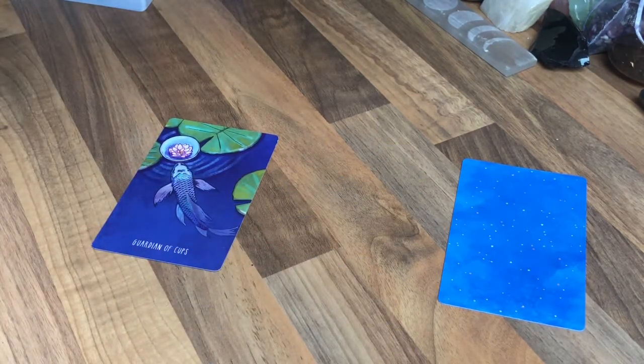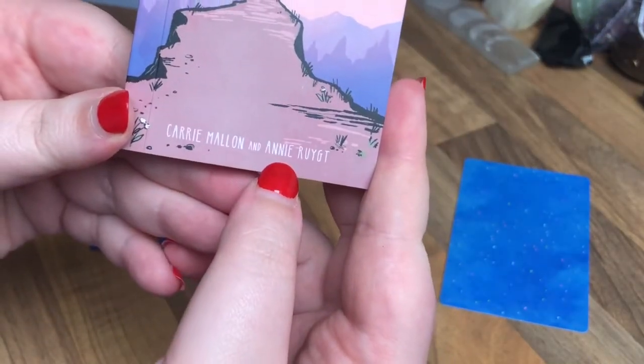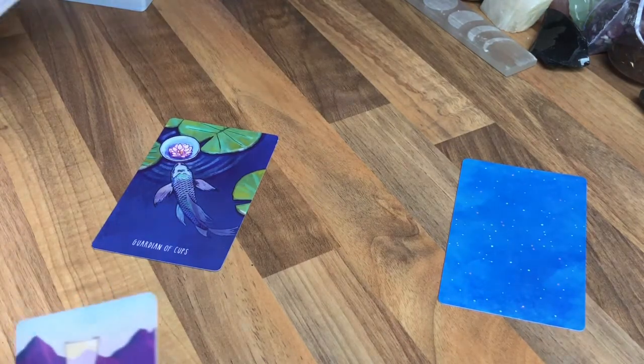I'm reading the book because I want to see how... oh, it's Malin, not Malin Root. I was like, it's Carrie Malin and Annie Rougit. Because it said Malin Root, I thought it was one person. So it's Carrie Malin and Annie Rougit. Okay, so this is their take on the cards.